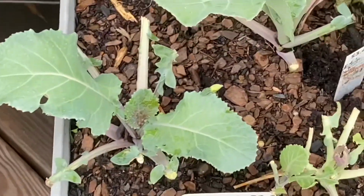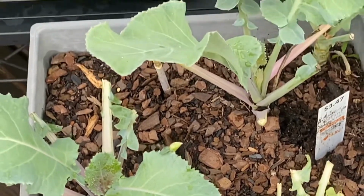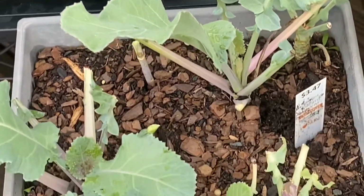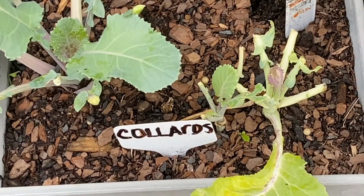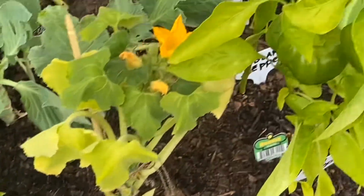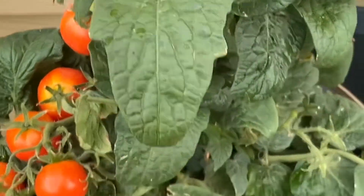Now these are the collards. I said that something had been eating them, so I cut them down and they're coming back in and they're looking better. Nothing is eating them right now, so we'll see how they go from here. The same is true with my cabbage, and it's coming in nicely now too. The kale is the only one that didn't seem to make it.